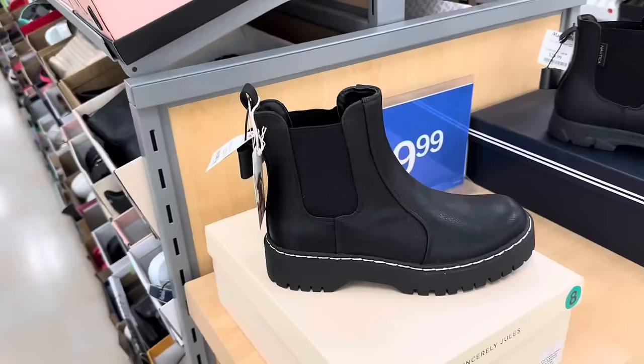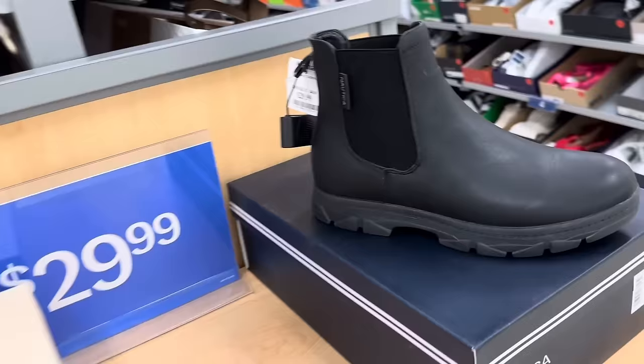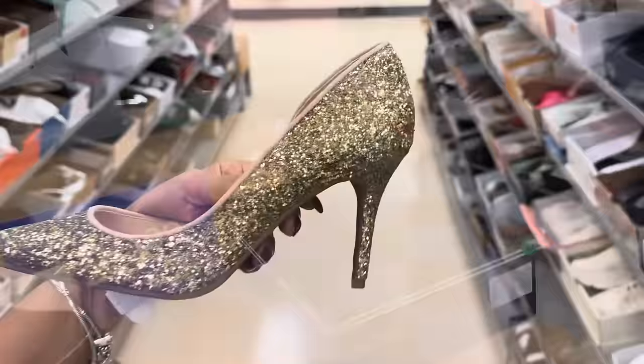I like these boots. Sincerely, Jules with elastic at the side. Combat boots, $30. And these are Nautica, also $30. I prefer this one. Gold glitter by Jessica Simpson.